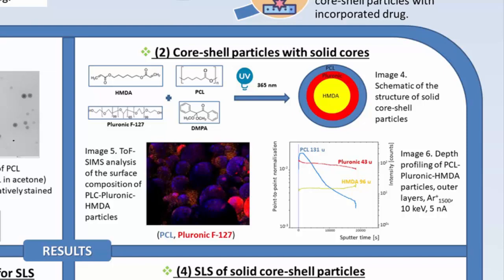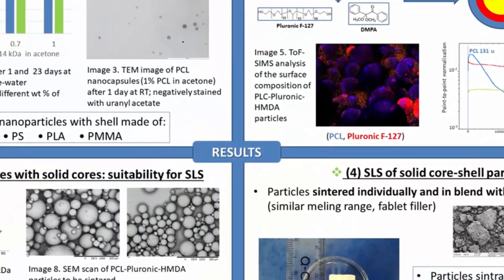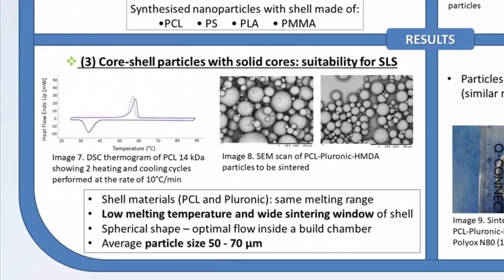How I prepared it, again, we can discuss later, but what is important for SLS is that these particles have a spherical shape, as you can see in results section 3. They had sizes between 50 and 70 microns, which is ideal for SLS, and PCL as a coating material also has ideal thermal properties for SLS, and it has previously been used for this purpose. It is also biodegradable and biocompatible, so great for the production of biomedical products.